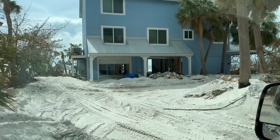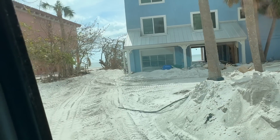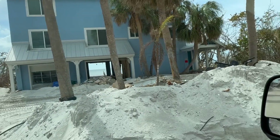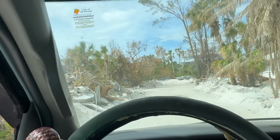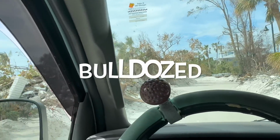Look at that. It blew right through the bottom. Right through. And the seawall over there that was exposed, there's sand in front of it now. So some of them are yellow tagged, some of them are red tagged. I asked Google what the red and yellow tags were all about. A red tag on your home after a hurricane means that it's basically uninhabitable and unsafe due to extensive damage. Yellow tags mean that it's pretty damaged, but at least you can go in there in the daylight and retrieve some things.